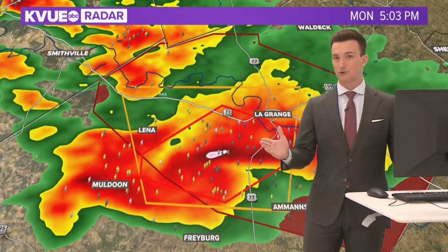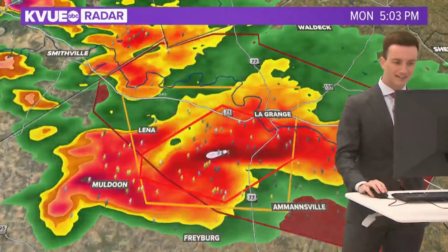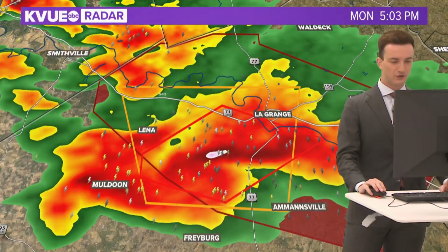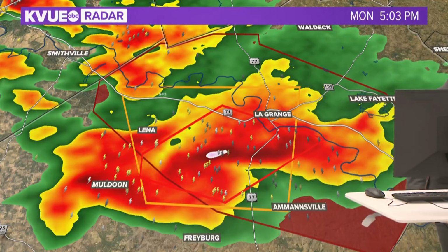And then the secondary rule we want you to follow: no one needs to be driving in this. We do have some minor flooding issues out here too, so that's not great to drive in, but especially with the tornado threat, we want everybody inside as this warning is going to continue again until 5:15. So give it another 10 to 15 minutes and we'll see if we have any more updates from the National Weather Service.